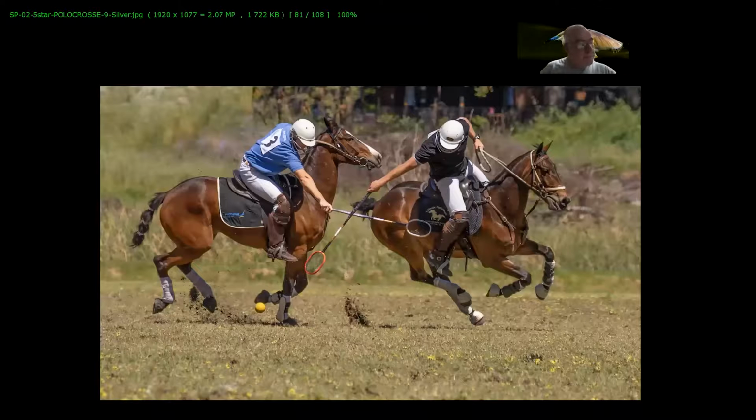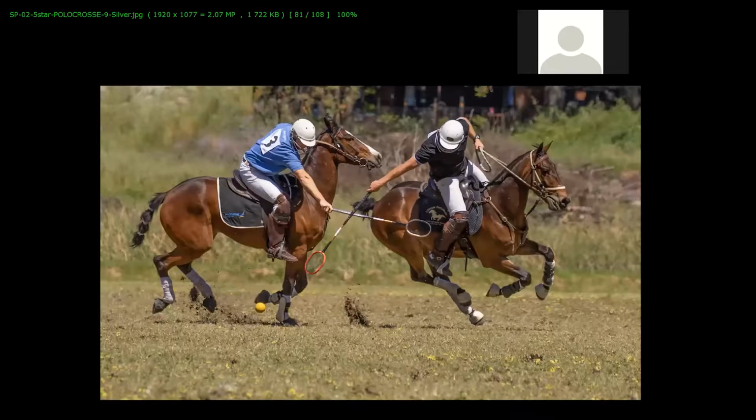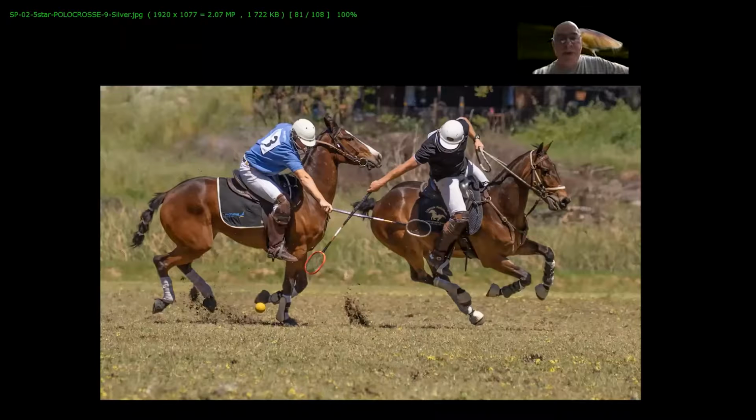5-star, polo cross, silver. Ian, you'll have to rescue me again. That's again my wife's image. Right, not a problem, Jean.